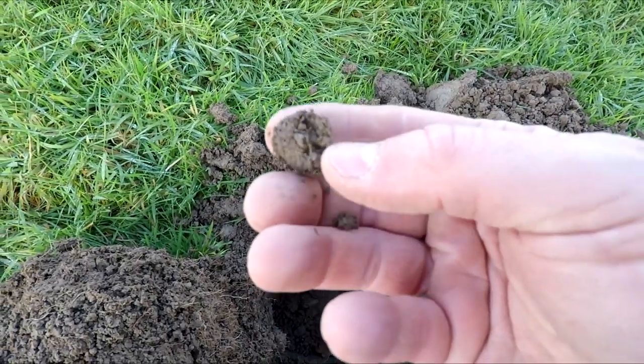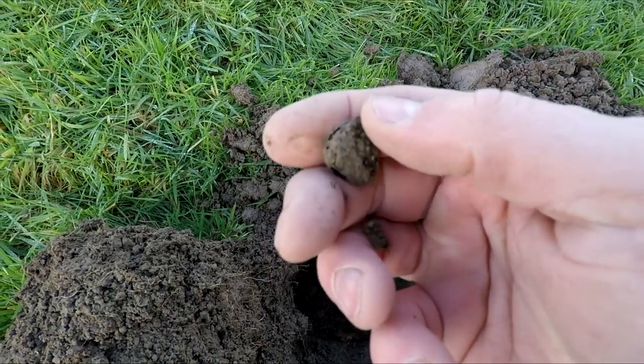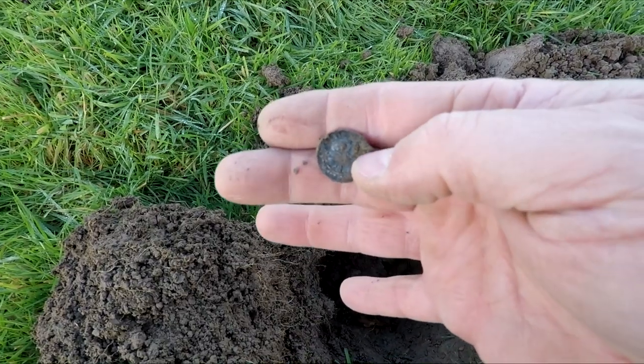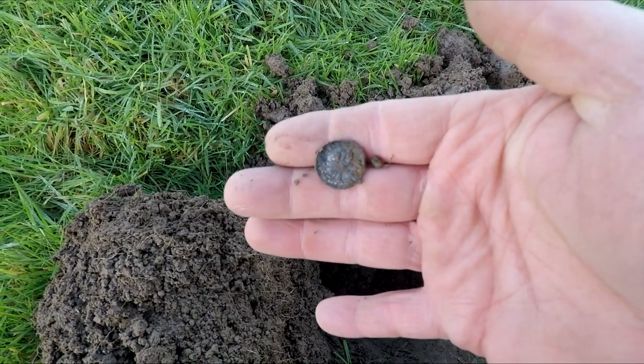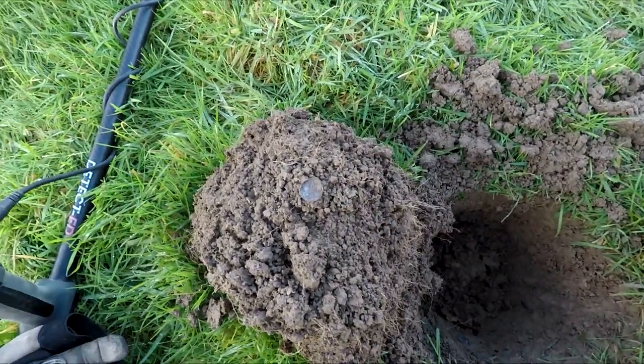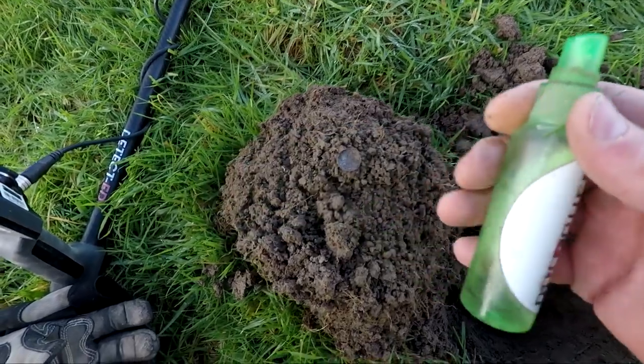This was the one coin that was in the best condition. I had no idea what it was at this time. I didn't want to rub it. I didn't want to do anything. And so I just held it real carefully, laid it down, broke out the holy water, of course, and squirted it off, and you know, I have no clue what I have.